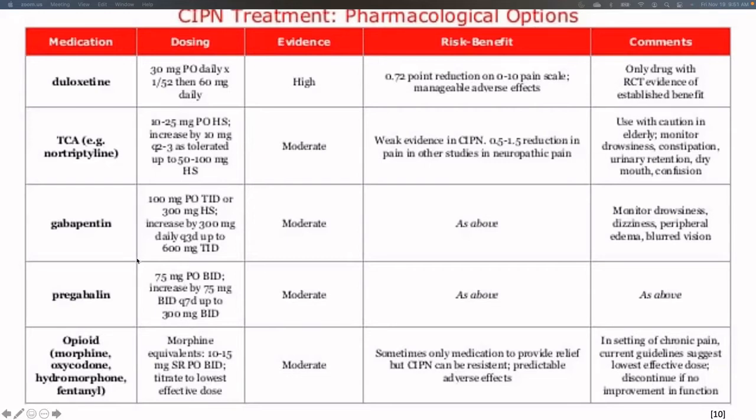What I think most of us use is opioids: morphine, oxycodone, hydromorphone, fentanyl patch. The evidence here is moderate, and sometimes it's the only medication to provide relief. But as we all know, CIPN symptoms can be resistant to even a nice dose of opioids, and often we have to increase the dose. The good thing, not the good thing, but there are predictable side effects of opioids. Constipation, we give a laxative.